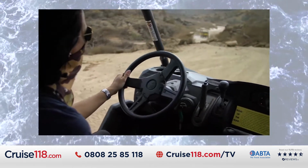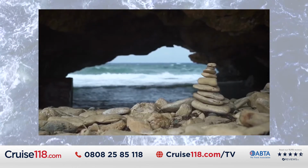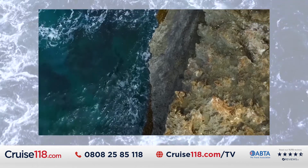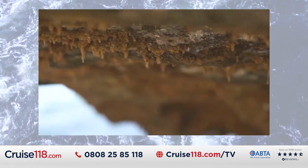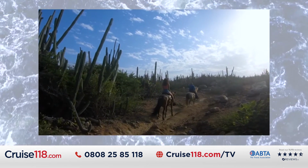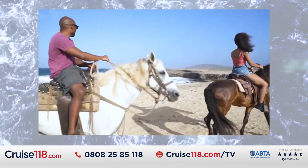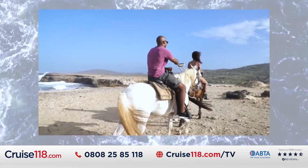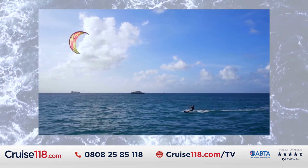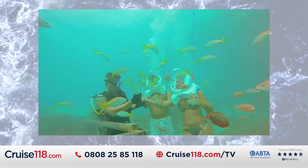Now, if you're feeling adventurous, you can take an ATV or UTV tour to the north end of the island and see the beautiful limestone bridges and cliffs that have been carved over the years by waves crashing against them. Another fantastic way to see the rugged cactus-filled north part of the island is on a horseback tour. And it's great to go down on the beach on the horses, and sometimes they even go in the sea, which is great. Now, water sports fans can try their hand at windsurfing or kiteboarding, or delve underneath the water to see the multitude of reef fish here.